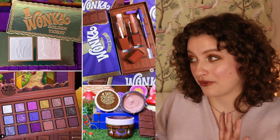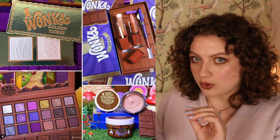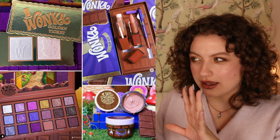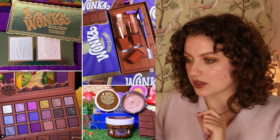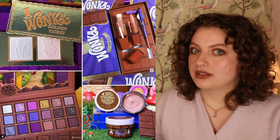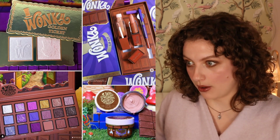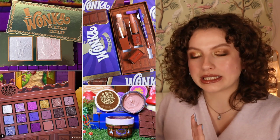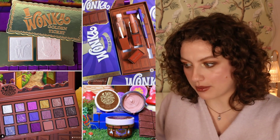My yearly ranking of eyeshadow palettes is gonna be pretty crazy. Like last year, I think I ranked like 30. This year, I wouldn't be surprised if it was like 70, 80. So that is quite a jump. That's quite a lot that I have to review and make up my mind about.